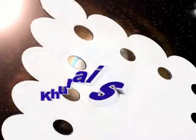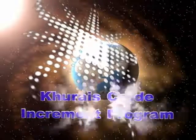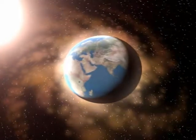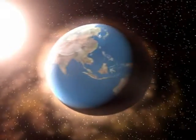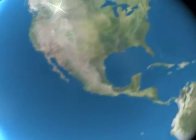Khurais Crude Increment Program is the largest oil increment development to be undertaken not only in the history of Saudi Aramco, but in the oil industry to date. This is part of Saudi Aramco's established plan to increase crude supply due to the increasing energy consumption in the world.